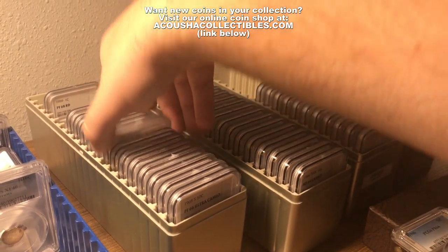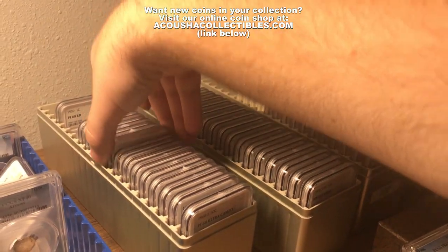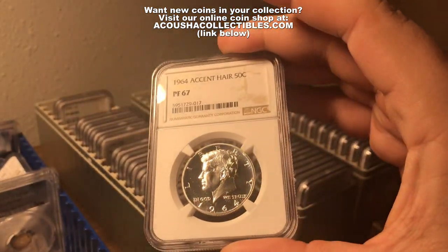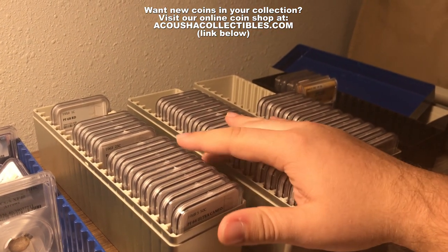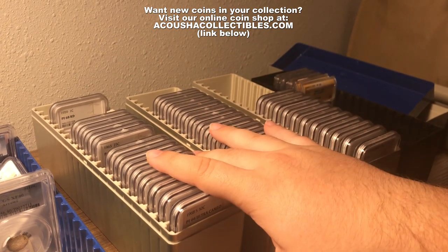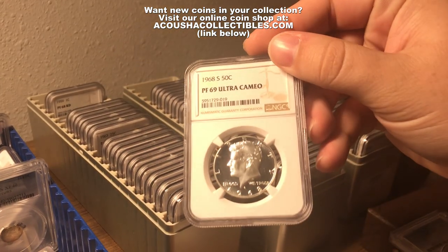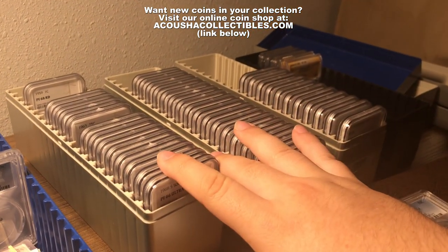Now let me see where a few of the prize possessions are from this Kennedy set. Accented hair, proof 67. That's a decent coin. A lot of this stuff we just picked up because it's just small little things that we can sell. He really wanted to get rid of this. A lot of just cameo, Franklin's cameo. Stuff like this. Pretty unique stuff. I like it. Wanted to try it out, learn more about it.